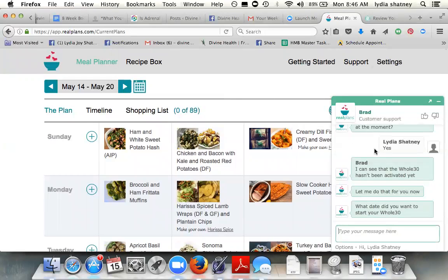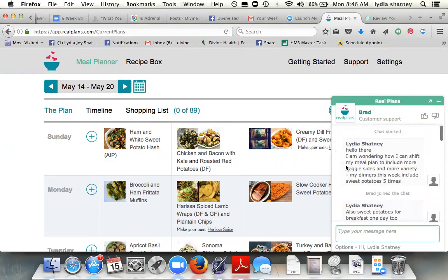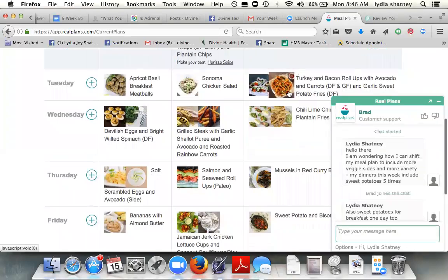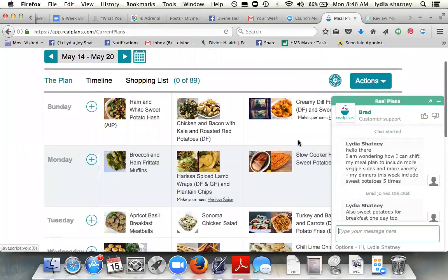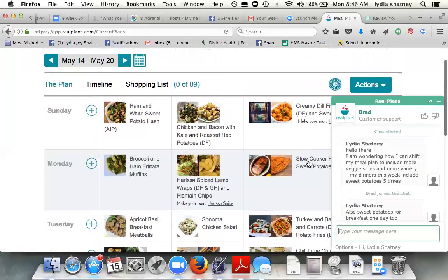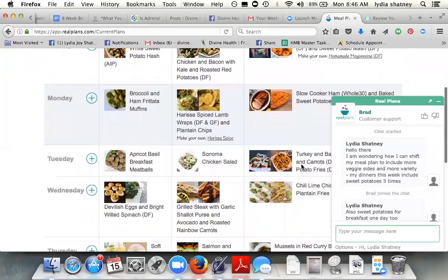So I went into the chat box over here because I said, hey, I'm wondering how I can shift my meal plan to include more veggie sides and more variety, because I ended up with sweet potatoes, sweet potatoes, sweet potatoes, and sweet potatoes. So I'm trying to tweak that. Some people may not mind that. I don't want to eat sweet potatoes 5 times a week. I want a little more variety. Now, I'm creative enough to know I could do carrots or squash or something else. That would be really easy for me to sub out, just use a similar recipe, only change the vegetable.